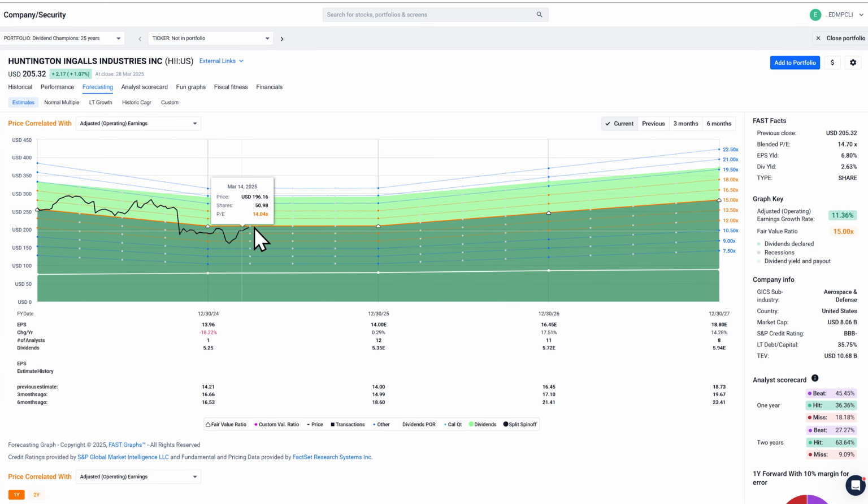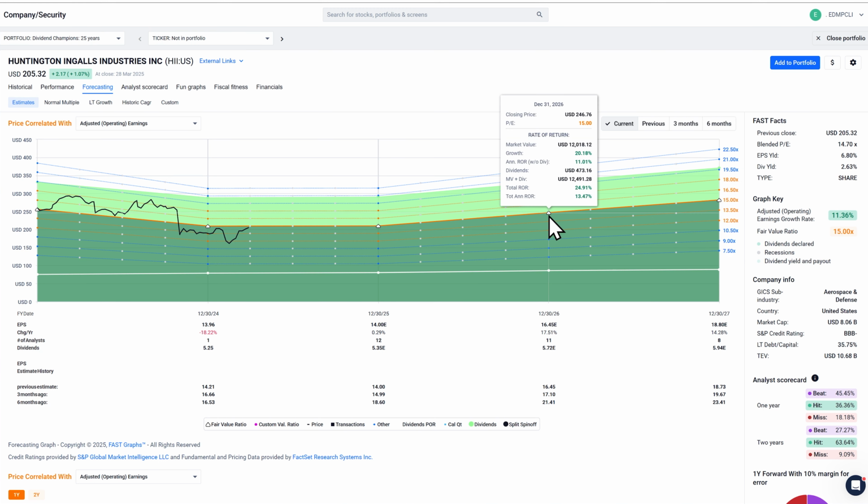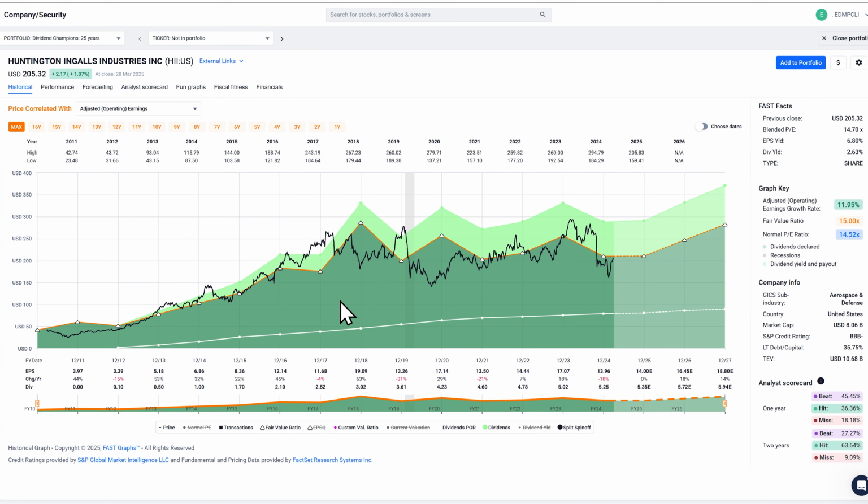Forecasting, as I mentioned earlier, we're looking at 11% growth. If you buy the stock now, counting dividends, and hold it, and the earnings come out as analysts expect, then you could be making double-digit returns, 14, 15%. If you look at the next 2 years, it'll be about 13.5%. So Huntington Ingalls looks like a very attractive buy right now.